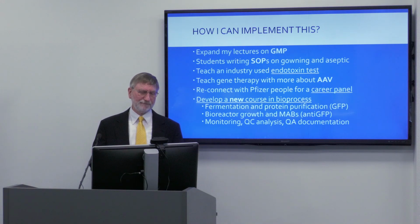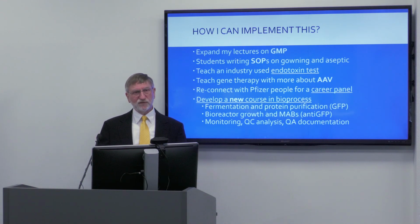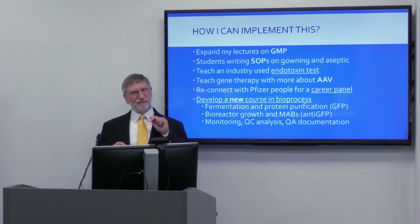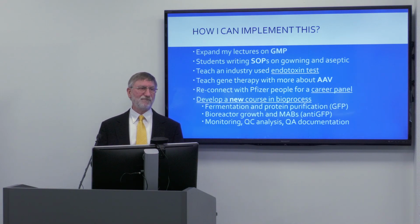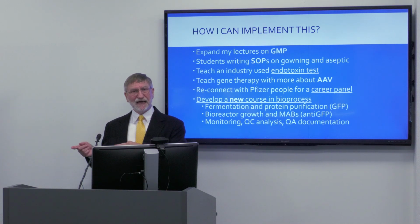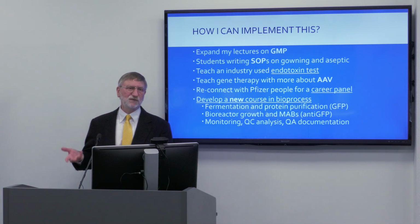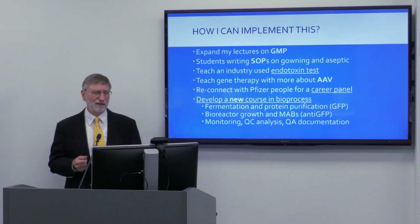I want to emphasize some more gene therapy. I learned a little bit more about it using AAV viruses, so I'm going to talk a little bit more about that. And one of the big things that I'm going to take from Pfizer is I'm going to try to reconnect with these people that I've met. During my class time, we're going to do a Zoom or a Teams meeting, and they're going to do a career panel for me and tell my students what it's like to work there, to do their job.